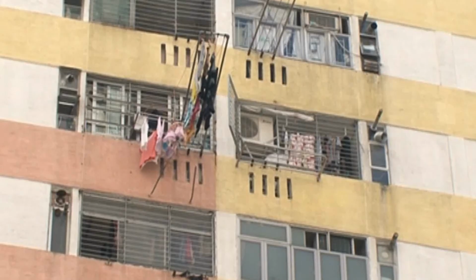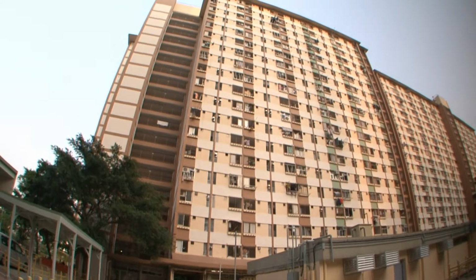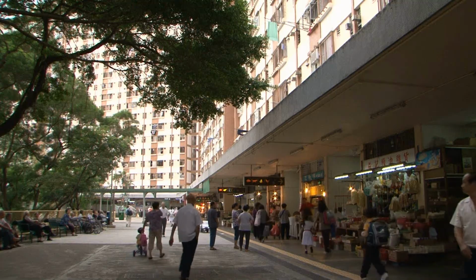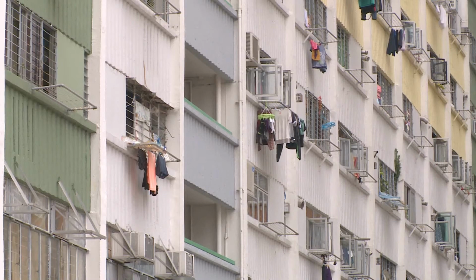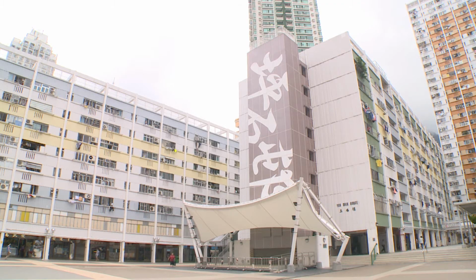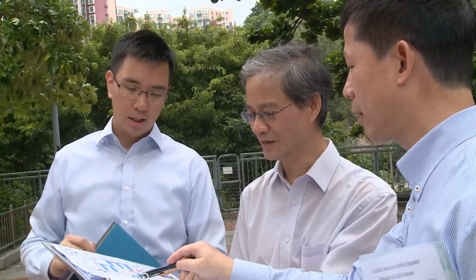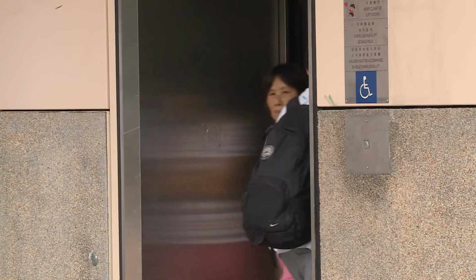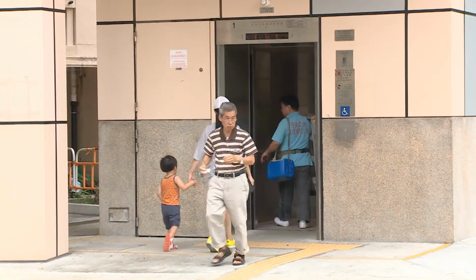Hong Kong's old public rental housing estates, built on hillsides, were usually constructed with only staircases or ramps connecting the development's different levels. Some blocks did not even have elevators. In recent years, the Housing Authority has been working to install lifts in these estates to enhance pedestrian access for tenants, particularly the elderly and the disabled.